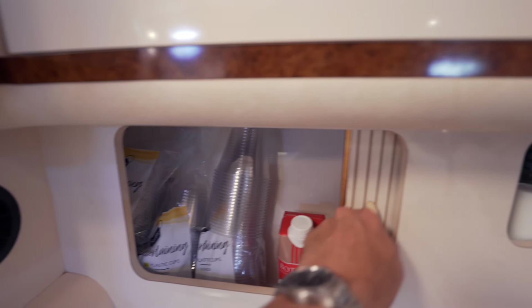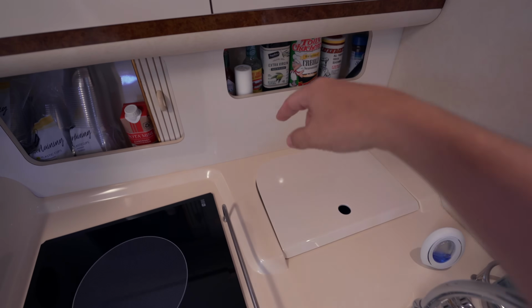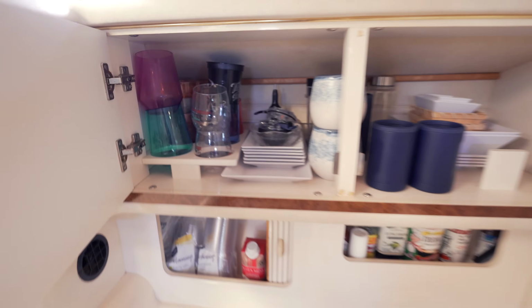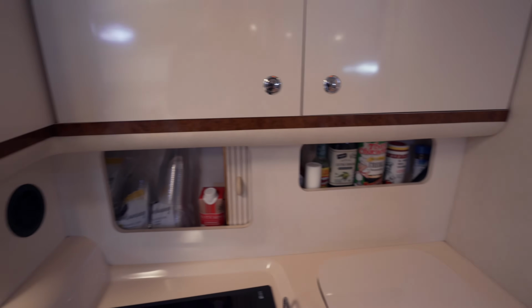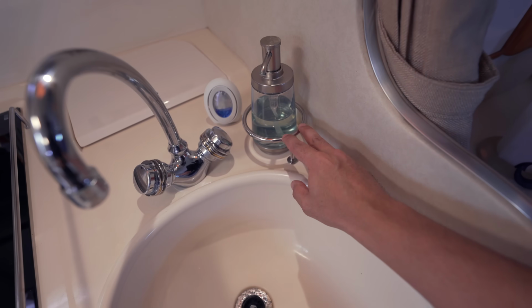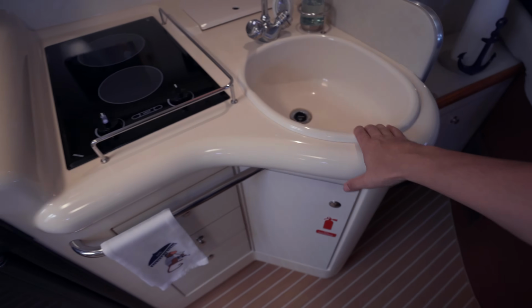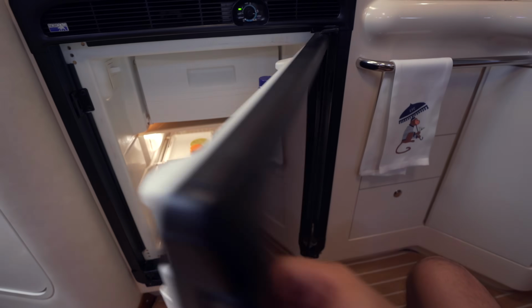Extra storage back behind there. A 2-burner stovetop, storage for your spices, and here you have some nice cabinetry for your pots, pans, cups, silverware, plates. You get the idea. This is a trash bin here, but you have this nice cover. Stainless steel faucet with a nice deep sink. And they have a nice little holder for your soap dispenser so it's not moving around while you're underway. Looking just below the counters, you have a nice mini fridge. And this one does have a little freezer.